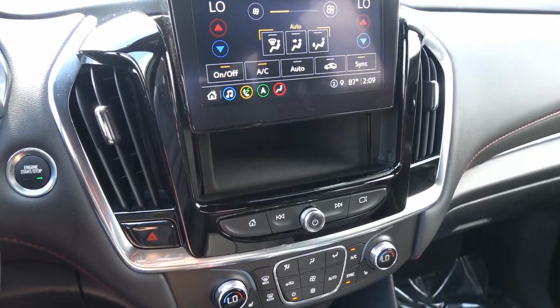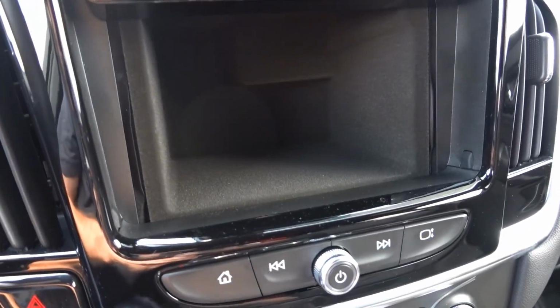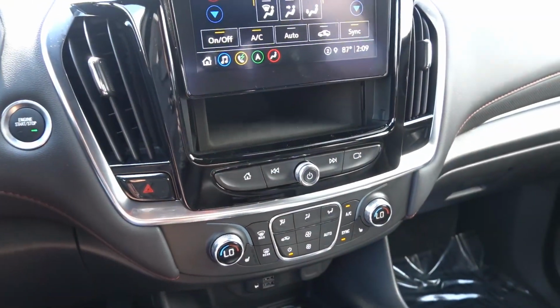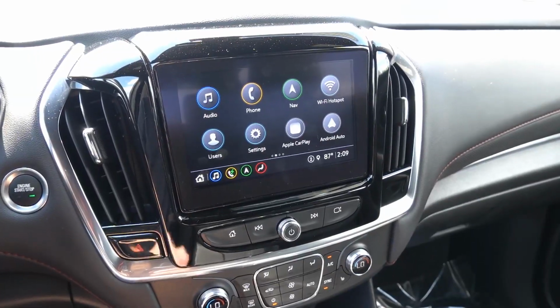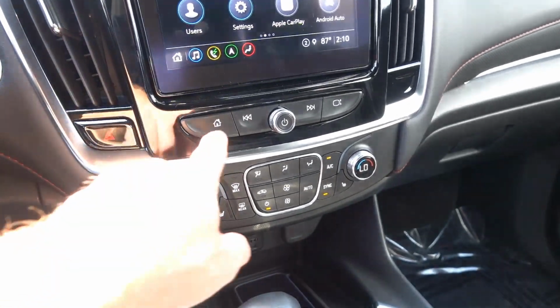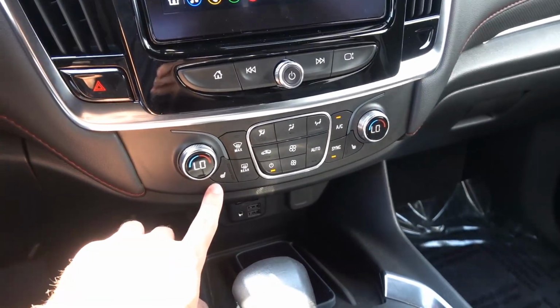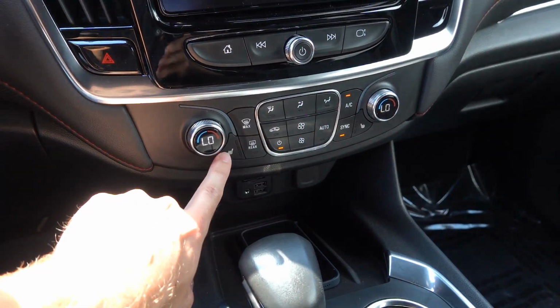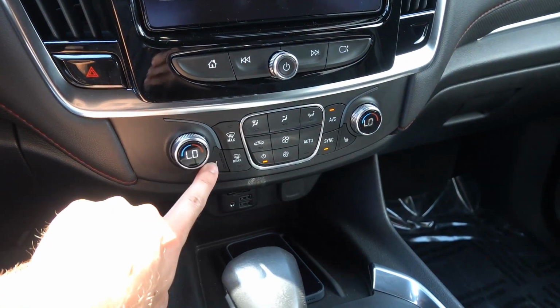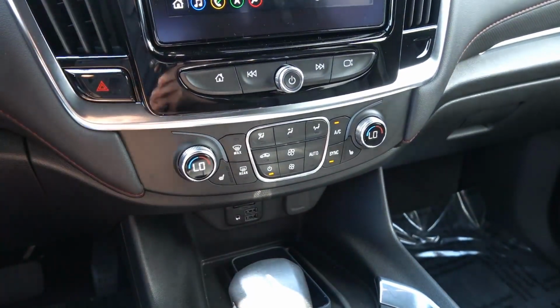And then what's neat about some of these screens is you have a built-in cubby behind them, so you can have a little bit of extra storage space that's kind of hidden away out of sight there. And of course, just below the screen, you have all your physical controls for the climate control and a little bit for the radio as well. This does have 3-stage heated seats. However, this vehicle, I believe, is part of the chip shortage, so they're not activated at the current moment, but it will be in the future.